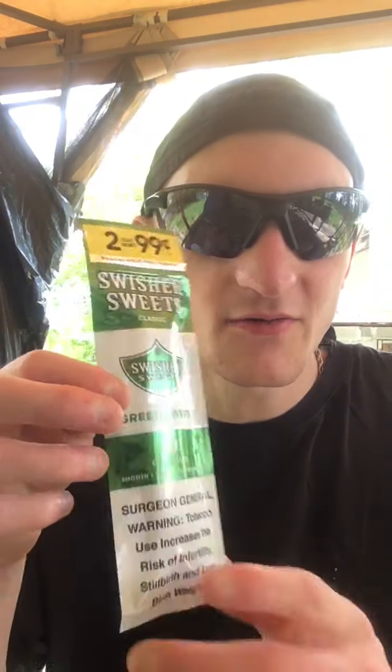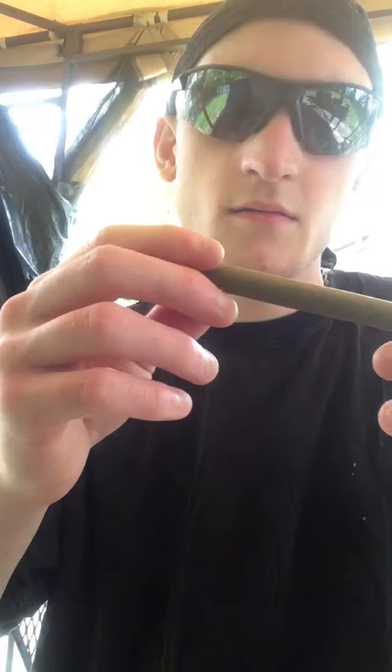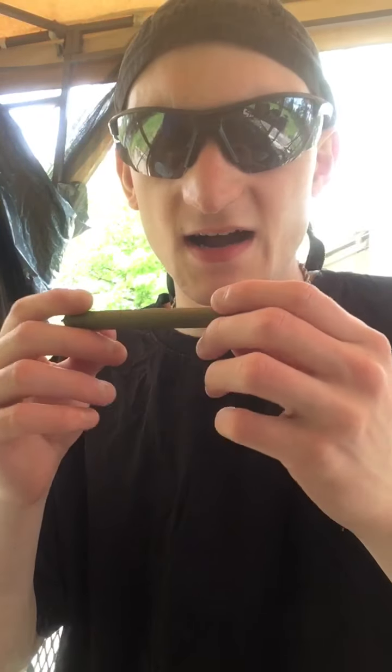Cream of the crop, the green Swisher Sweet. I believe the taste is going to be something like a green apple. If I can just get it to open. Got it. I don't really smell any potent smells, so I'm going to be surprised.